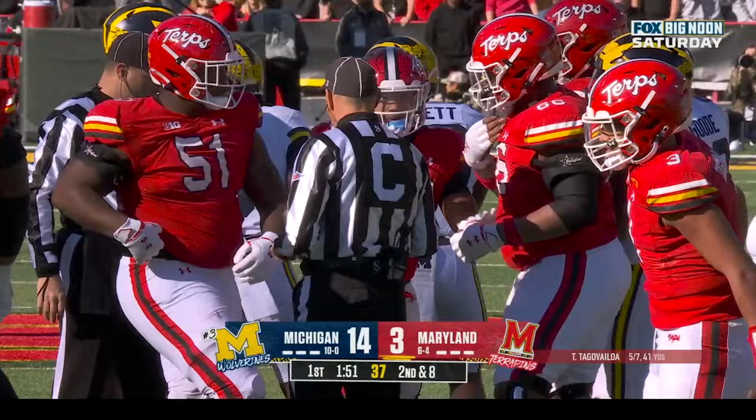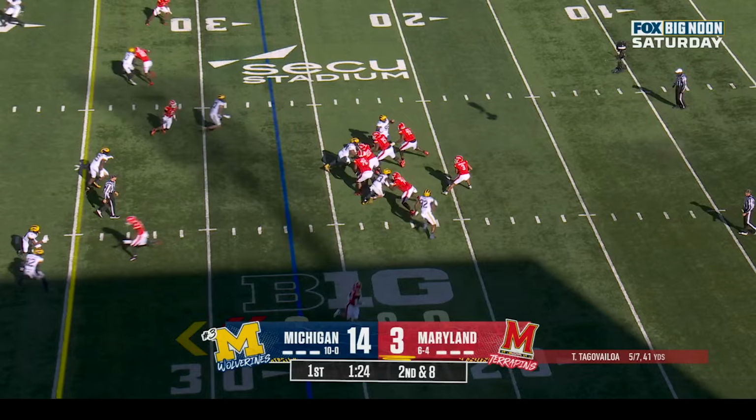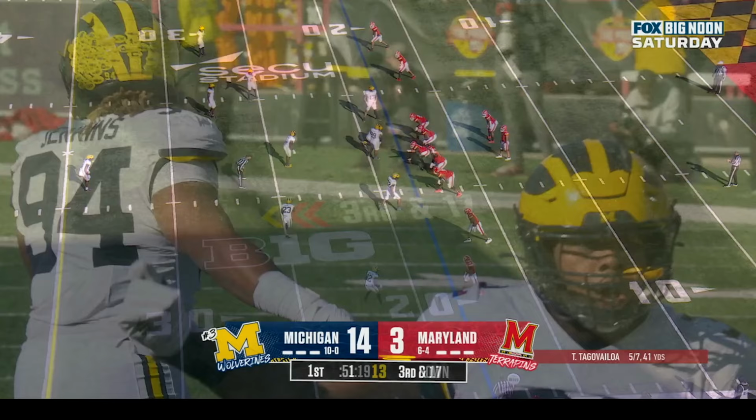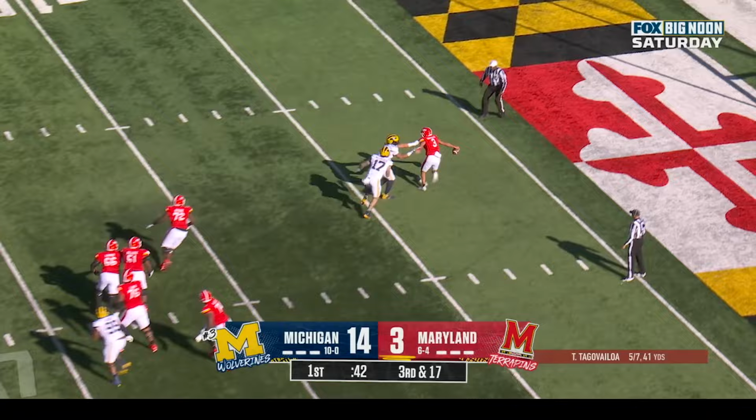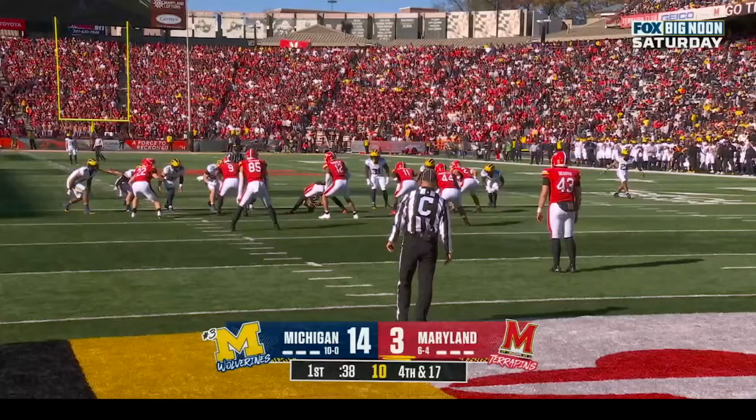Second and 8 at the 27. Tagovailoa. In trouble, that goes down again. This time it's Jalen Harrell. In pressure. 5.5 sacks for Harrell on the year. Tagovailoa looking, scrambling, in trouble. Tagovailoa gets rid of it. So Maryland forced to punt it away.